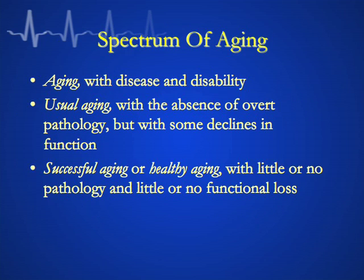I mean, you have older individuals who have disease and disability. Then we talk about usual aging, because many of the individuals may not have overt pathology, but they may have, for example, asymptomatic coronary artery disease, which is quite common in older patients, but they may not be symptomatic from that. And then we classify some individuals as having so-called successful aging, that they have little or no pathology and they have no functional loss. So these are really your vibrant, healthy individuals who really don't have that many comorbid diseases, and their life expectancy is a lot greater as compared to individuals who have comorbid diseases and also functional problems.